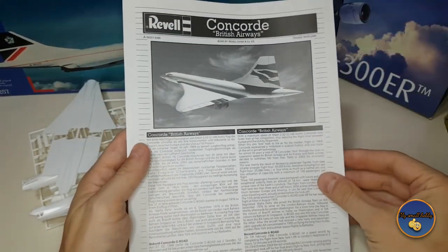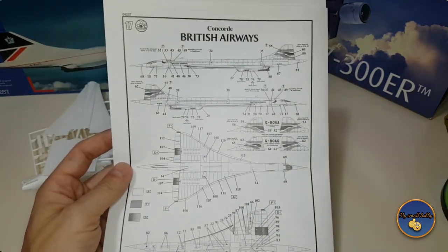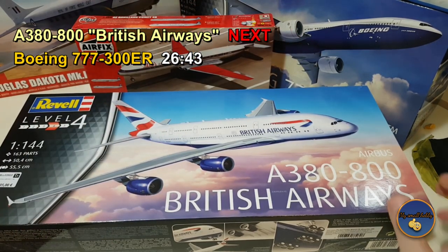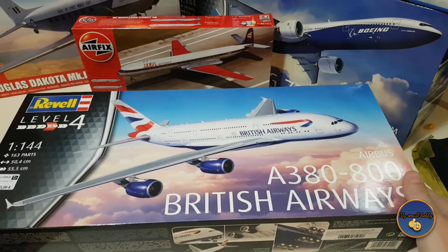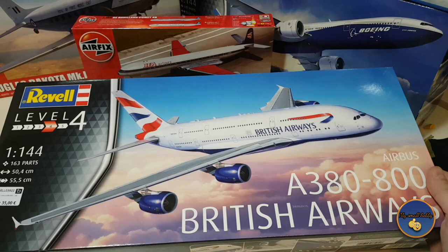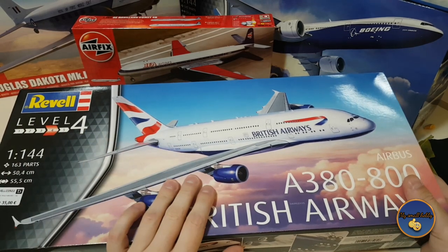Ah, the Revell manual, the typical black and white Revell manual. There she blows. And now we are coming to the pride and joy of Revell, and this is their British Airways A380-800 Airbus. Oh yes, this is a big box, level 4. All the other kits were basically equivalent of level 3, so fairly straightforward and simple. This one is a level 4.